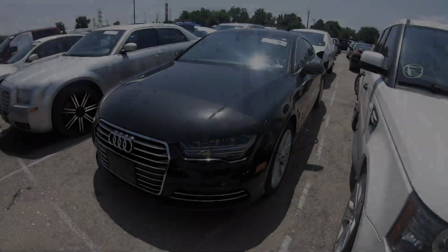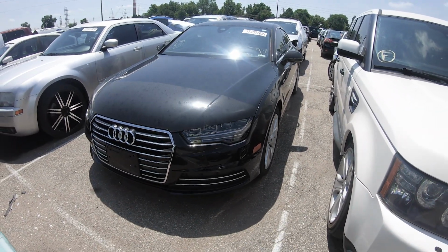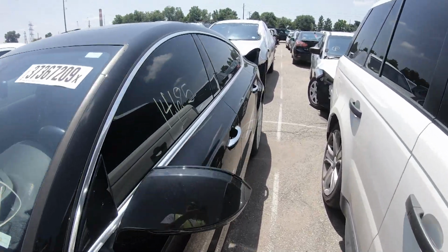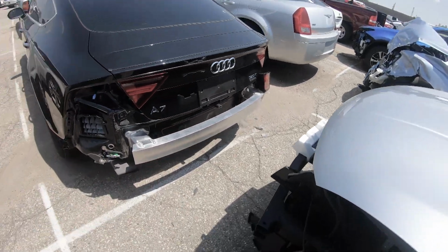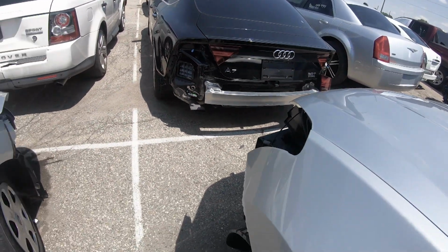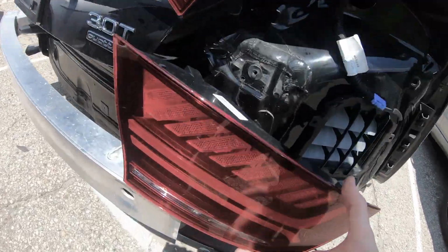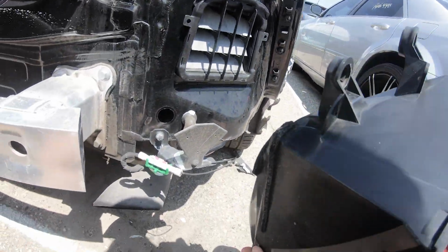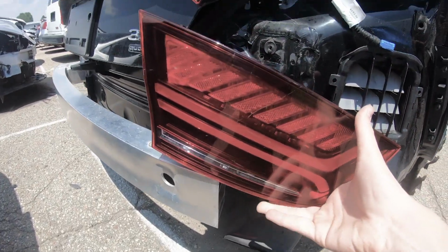We'll see. Okay, so here's a 2016 Audi A7. It's a Prestige model. It's got 14,000 actual miles, and it's rear end damage. As you can see, it's missing the rear bumper. The taillight seems good. I mean, it's just laying down on the reinforcement bar.